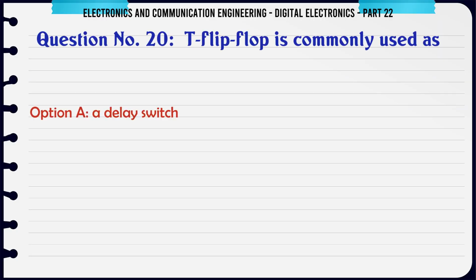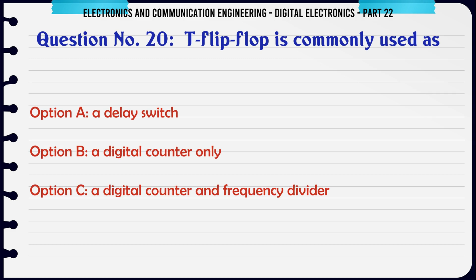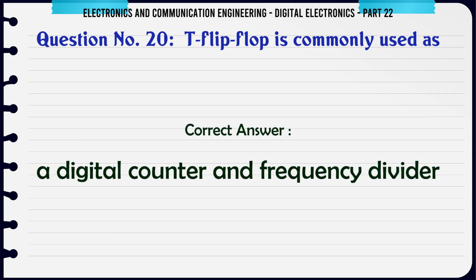T flip-flop is commonly used as: A, delay switch. B, a digital counter only. C, a digital counter and frequency divider. D, any of the above. The correct answer is a digital counter and frequency divider.